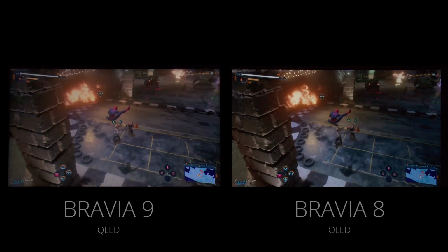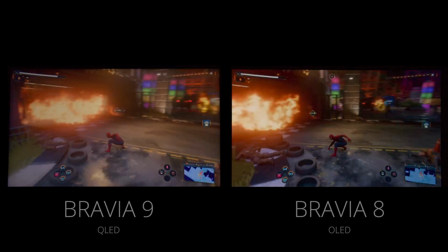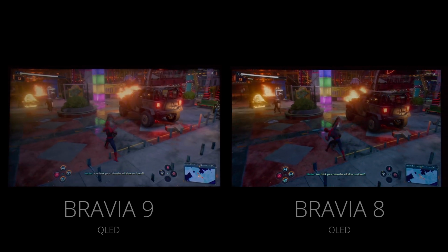And I think, once again, we have an example of the OLED TV being better than the LCD TVs for gaming specifically. So what do you think, Bravia 9 or Bravia 8?